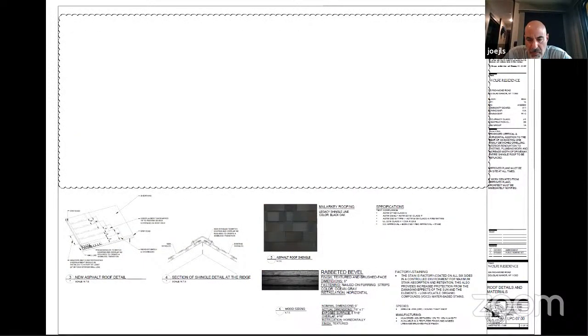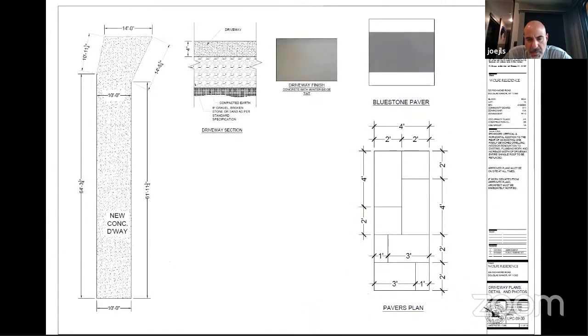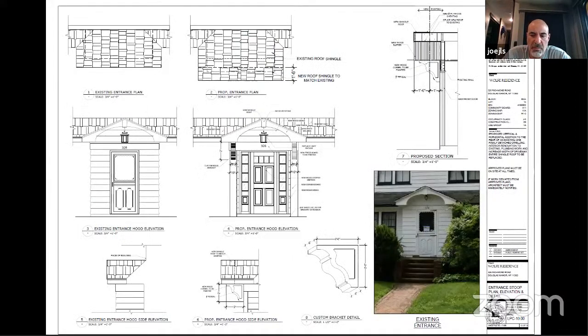These are samples for the roof, which is going to match the same color as the house. And the next slide on the bottom is the siding. This is the new driveway. And the driveway is going to be finished to match the winter beige tinted concrete that's approved by Landmarks. I think that's it. I think one more slide.